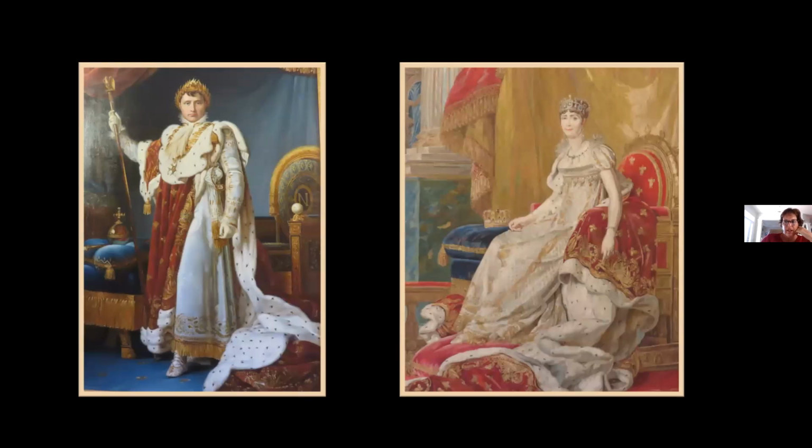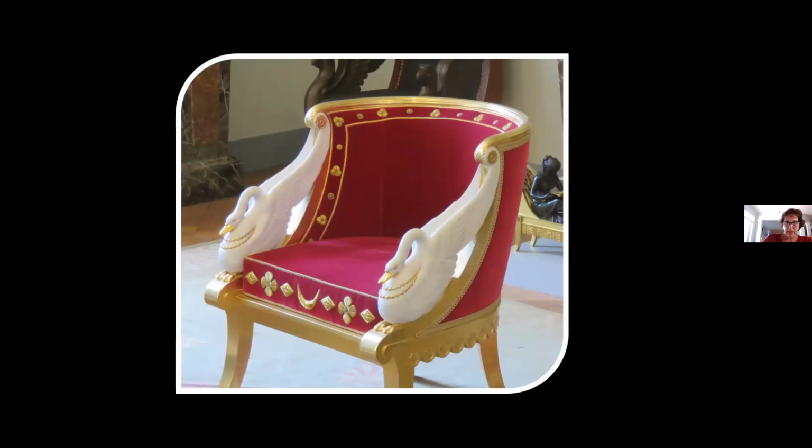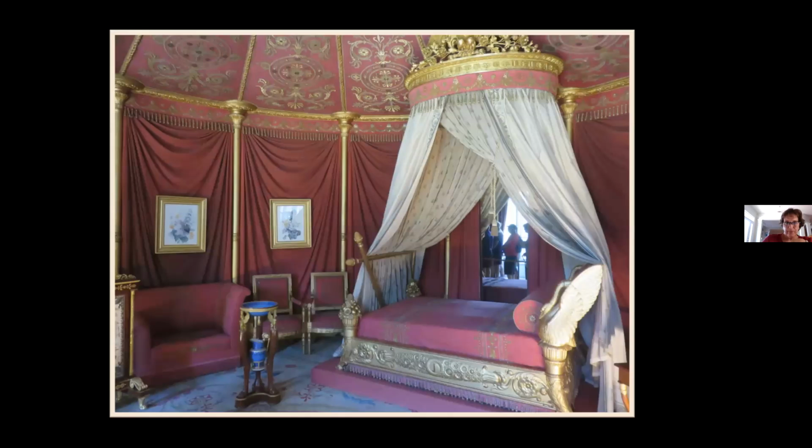These are portraits of Napoleon and Josephine hanging in the Chateau de Malmaison. And this is the library in Chateau de Malmaison. This is a unique chair in one of the rooms of the chateau. And this is a bedroom in the Chateau de Malmaison.